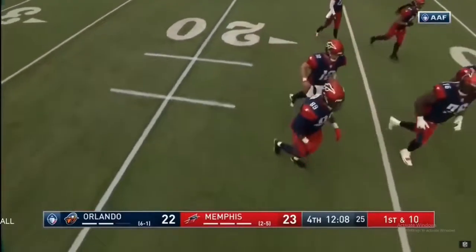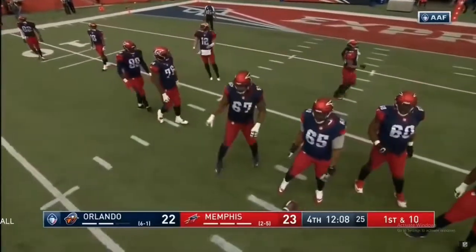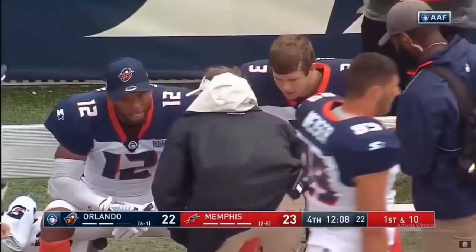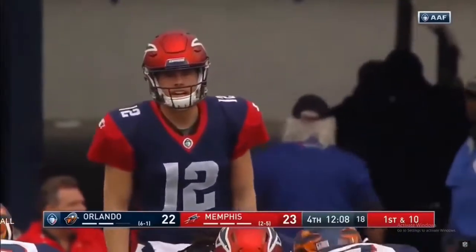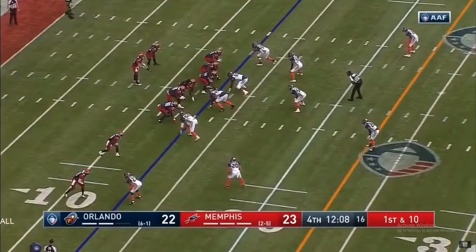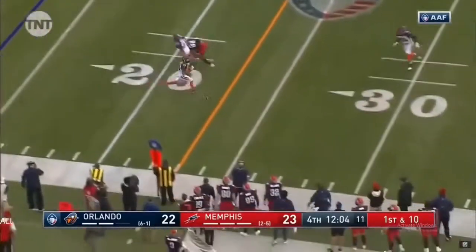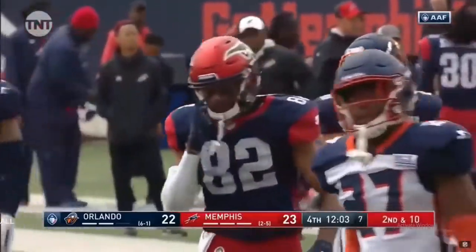All right, so big drive here, maybe chew up a little clock. And especially here at the 13, you're thinking first down. I mean, first things first, get the ball away from our own end zone, and just see those chains move. Ready, set. A little bit behind the receiver, only man to get a hand on it was the defensive back, Marquez White.